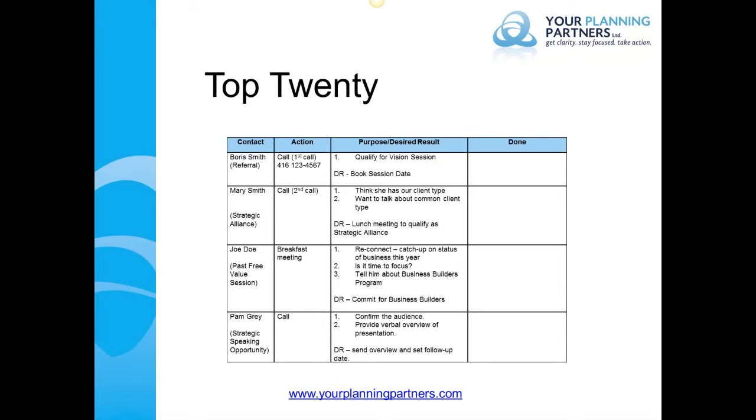Okay, so this is what it would look like if it were a list. I have to tell you that I don't use this form any longer, but this is how it started out. I now use a notebook that I carry around with me, and it's equally as effective. And as I said earlier, it's the process of developing this and focusing on it regularly that works.